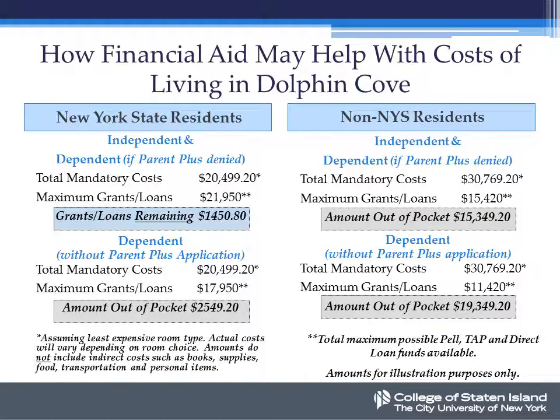Here we show 4 different scenarios to show how financial aid can help you pay for your cost of living in Dolphin Cove. The left side shows examples for New York State residents. The right side shows examples for non-New York State residents. To figure out whether you will have enough aid to meet all your expenses or what your out-of-pocket expenses may be, take the total cost minus your total aid. If you have a remaining balance, you will need to meet the payment due date set by Dolphin Cove Management.